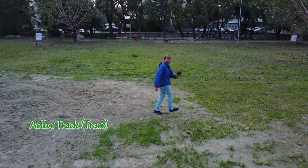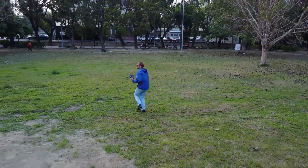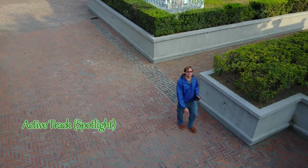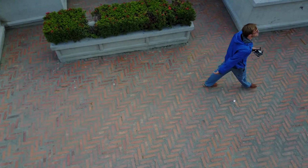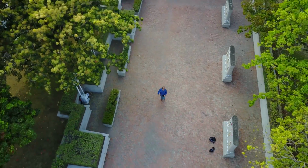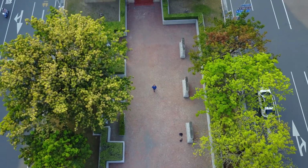Trace is great if you want the drone to follow you around, and you still have stick control, so you can have it follow you around and you can still move it to get really cinematic shots. And I did this with the spotlight mode in a number of cases to get a beautiful shot where you walk under the drone and have it go up at the same time. The camera will move automatically to give you that really cinematic shot. So I find using these active track modes can be wonderful tools in helping you to get a cinematic shot, because the camera knows that it needs to film the subject being tracked.